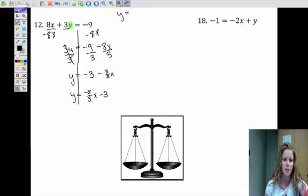Okay. Now notice I did everything. When I subtracted 8, I subtracted 8 over here. When I divided by 3, I divided by 3 over here. Everything I'm doing is balanced all the way across.